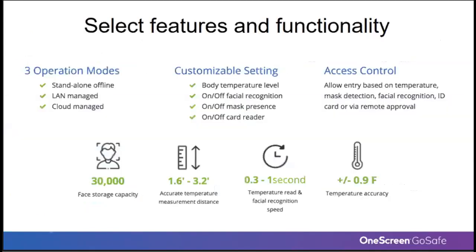So talking about the device in a little bit more detail. It comes in a few different variations and you can have it in a few different operating modes. So standalone mode, where effectively you have one device. It may be at the entry point of an office. It might be a library, or it might be a beautician, something like that, where they don't particularly have a huge amount of staff. They don't require integration. All you need to know is, does that person have an elevated temperature?